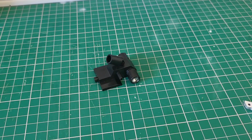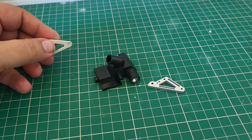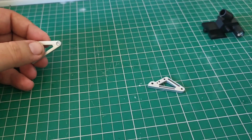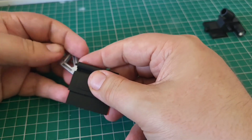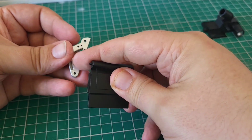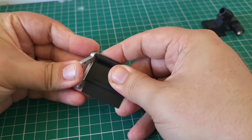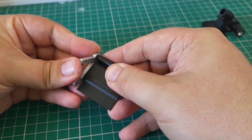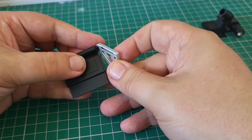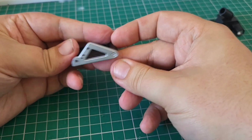Now the next thing we're going to do is take the left and right support, which are these two here, and they are going to go onto, let's move this piece over here. There we go. So there's a lug there. This is going to fit into a groove for the lug, sorry. Right way around probably helps. There we go. So that's that way around.